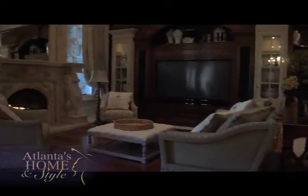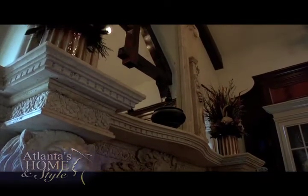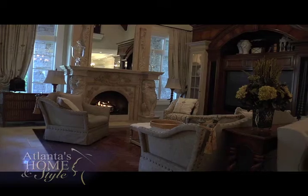The keeping room is designed around this grand 30-foot antique fireplace. My homeowner would find an antique somewhere and he would say, you know, I like that. Steve, can we put that in the house somewhere? I want that in the keeping room. Okay, we brought it over here and we made it work. We designed it around that mantle.